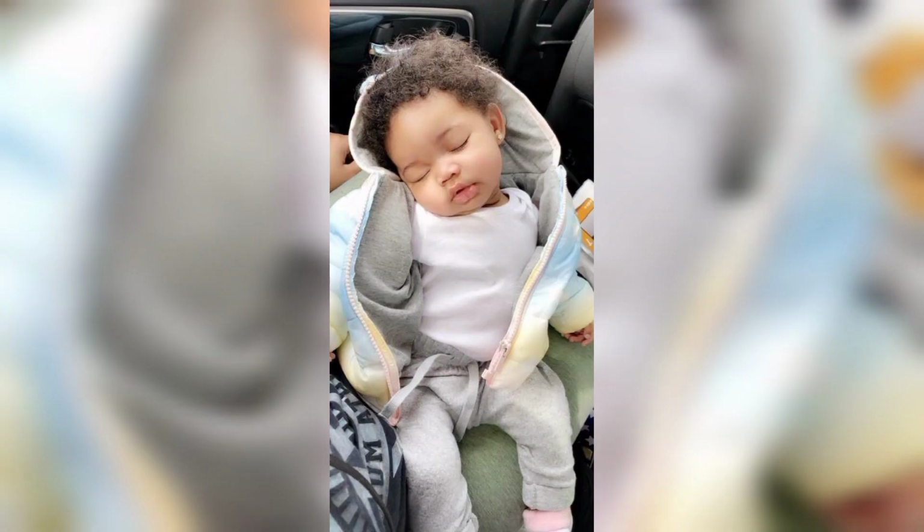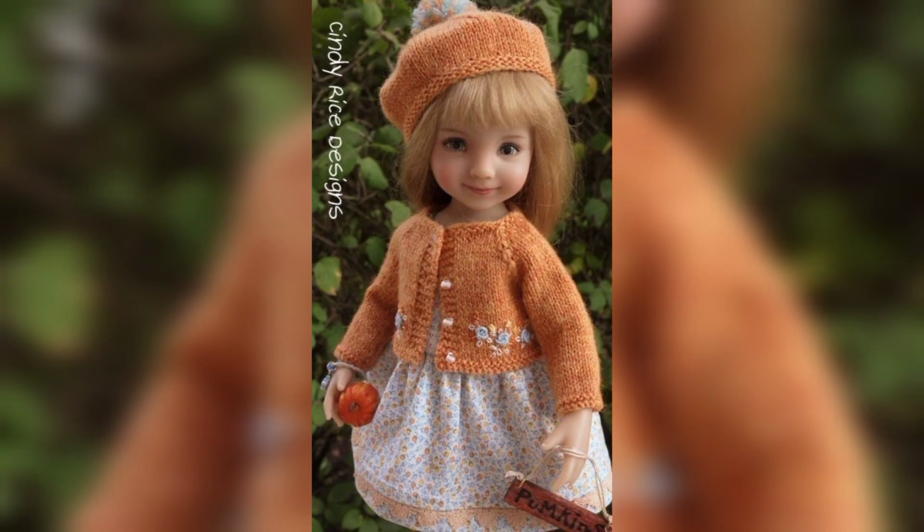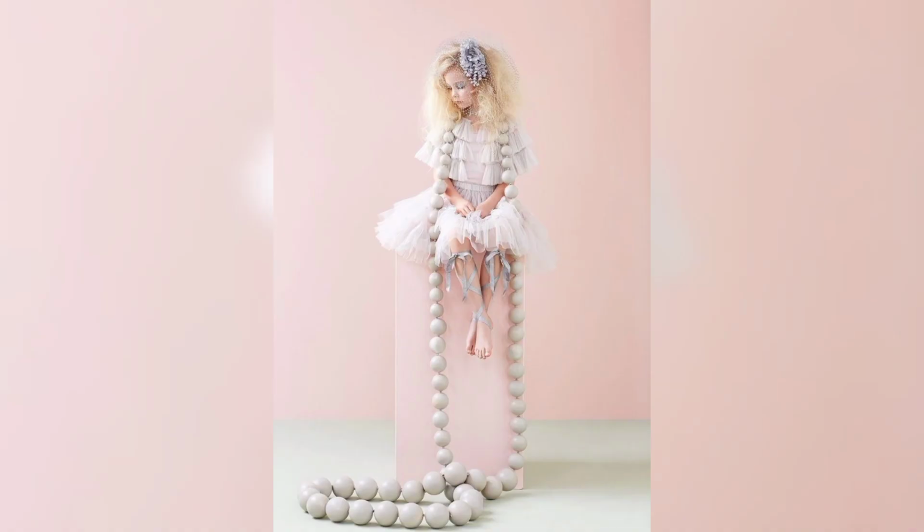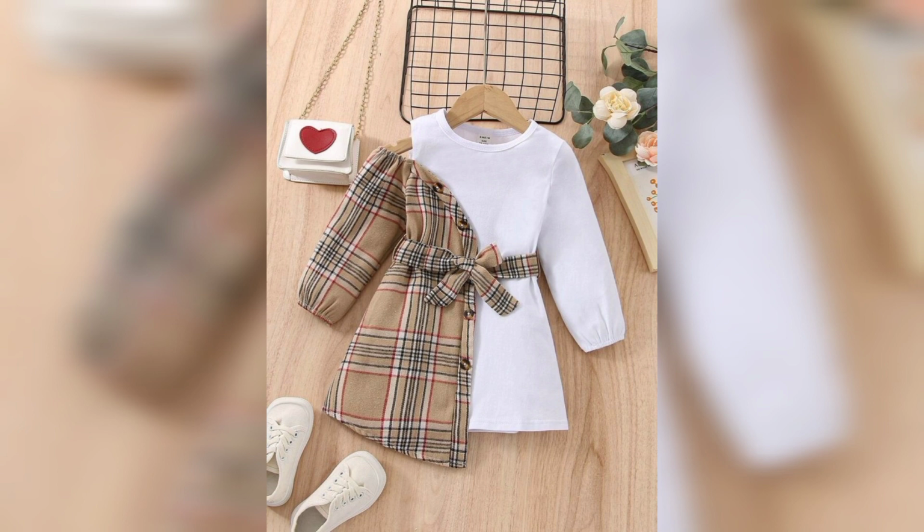Oh, that beautiful baby is sleeping with the romper. There is a doll dress with a beautiful crochet outfit, a beautiful plain t-shirt and a long skirt. This is a short neck layer-wise styling of a beautiful model child.